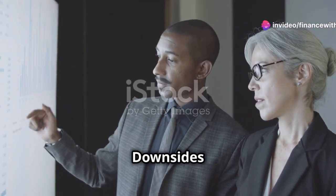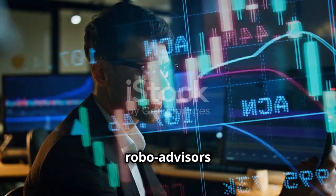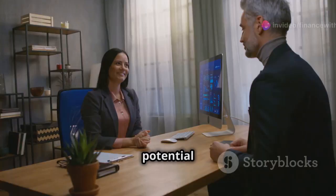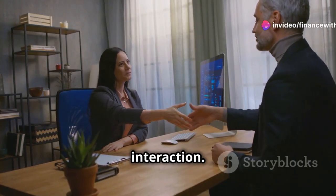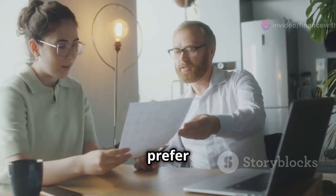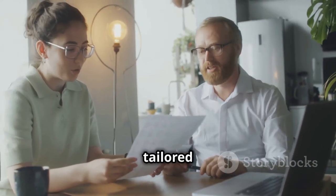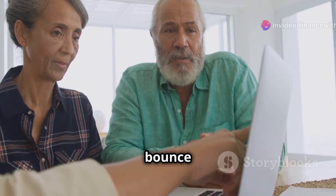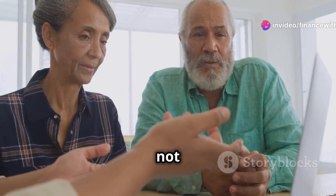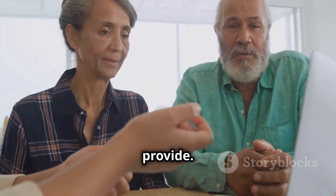Section 4. The downsides, what to consider before you dive in. Of course, robo-advisors aren't perfect. They come with their own set of challenges and limitations. One potential downside is the lack of human interaction. This can be a significant drawback for many investors. Some people prefer to talk to a real person about their finances. They value the personal touch and tailored advice. If you're someone who likes to bounce ideas off an advisor or get personalized advice, a robo-advisor might not be the best fit. You might miss the nuanced insights that a human advisor can provide.